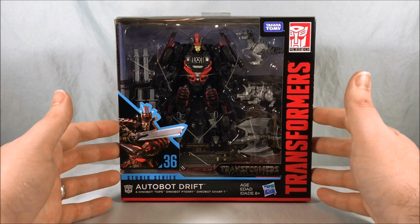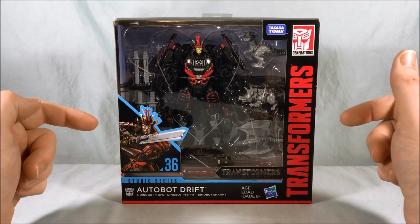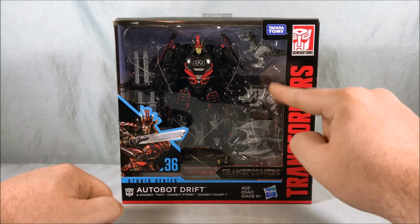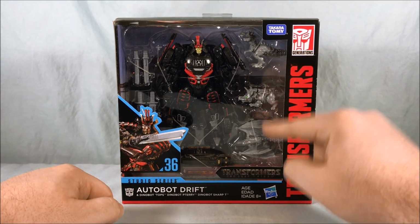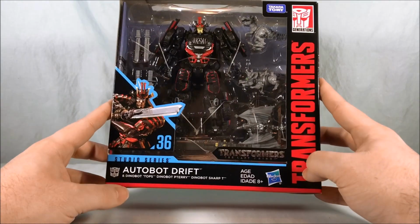Today we're taking a look at Studio Series number 36, Deluxe Class Autobot Drift. Now this guy comes with three tiny little Dinobot figures, Tops, Pterry, and Sharp. So, actually I think this is Sharp T.